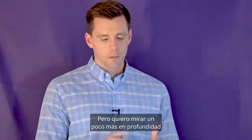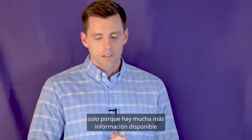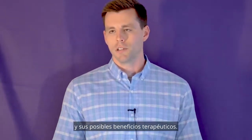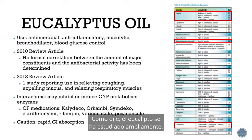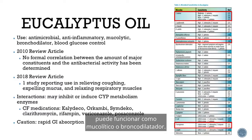But I want to look a little bit more in depth at the eucalyptus side of it, just because there is so much more information out there about people looking at eucalyptus and its potential therapeutic benefits. So like I said, eucalyptus has been widely studied. It's been looked at as being an antimicrobial. Does it have anti-inflammatory properties? It may function as a mucolytic or a bronchodilator. So we can really see why people in cystic fibrosis are very interested in this type of supplement.